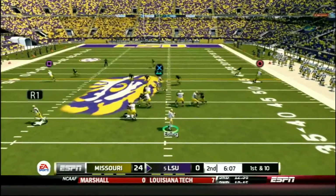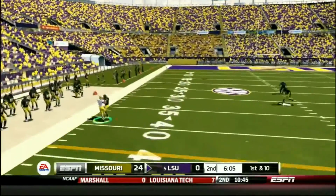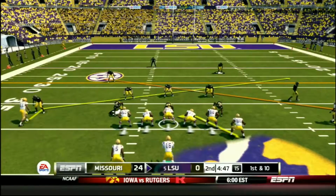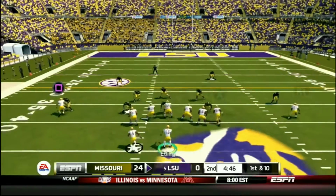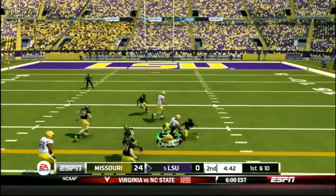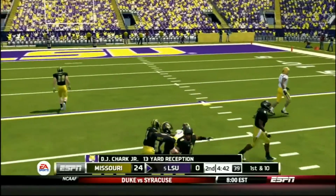And now going into the second, throws it to the outside, and D. Anderson somehow makes that catch. I thought that would have been picked off for sure with how he caught that. And now 1st down and 10, Danny Etling throws the slant to DJ Chark, who catches it over in the middle for a gain of 13.